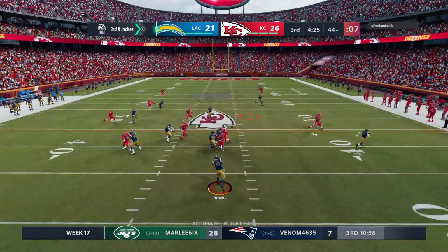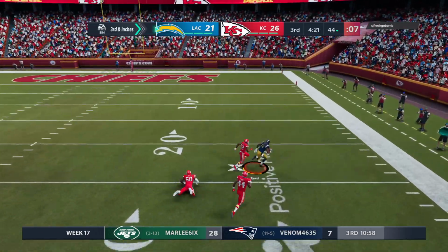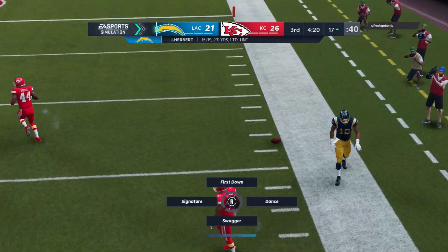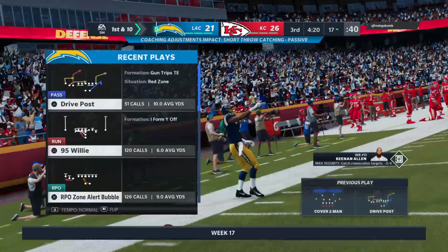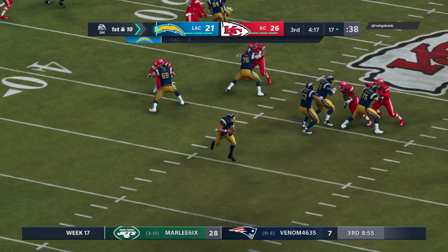Herbert on third down now. Sliding out of the pocket. He'll get that complete to Reed. And they'll wind up getting this one all the way down inside the 20. A big gain of 38 there on third down.